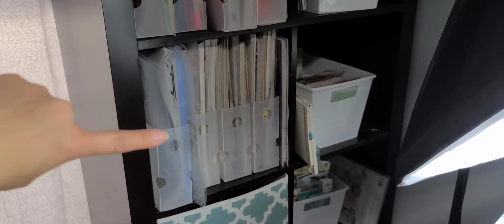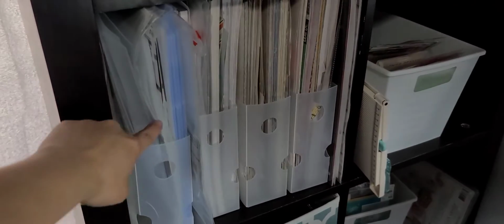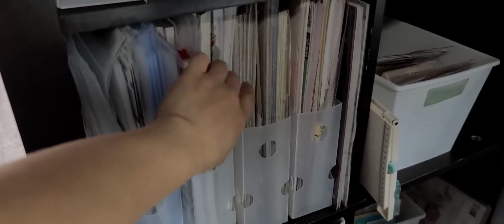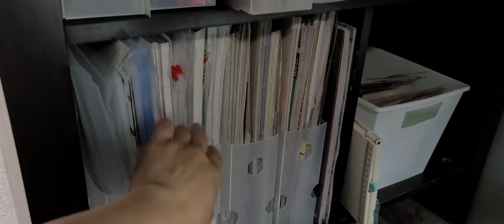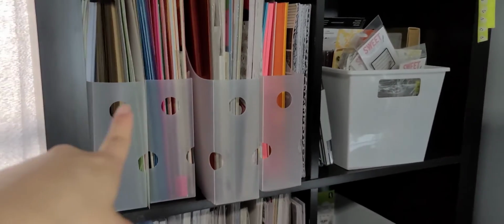And then right here I have these, what do you call these? Like magazine holders, but for pattern paper. They're 12 by 12, sized to fit your pattern papers. And I have all my page protectors for my albums. And these are all pattern papers that I have not really dived into, so I kept them there. And then all my cardstock and my specialty paper are right there.